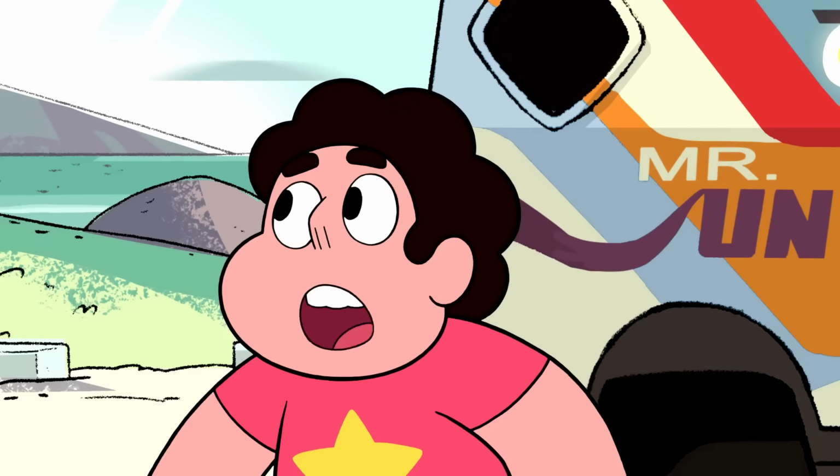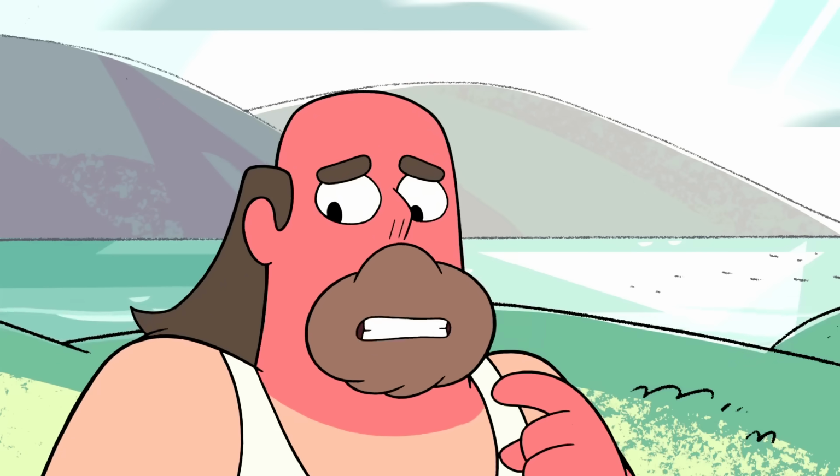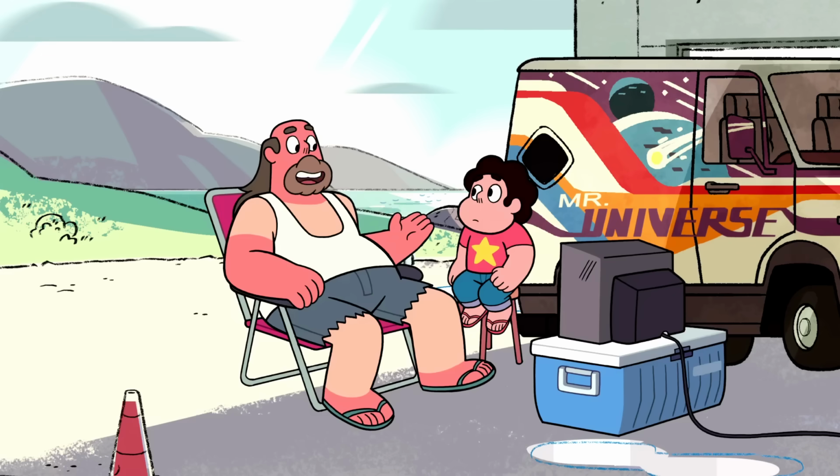Dad, can you help me build a spaceship? You know, that might be a little outside my skill set. How about a bunk bed with wings?